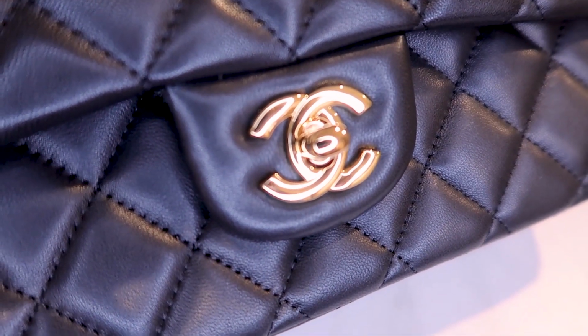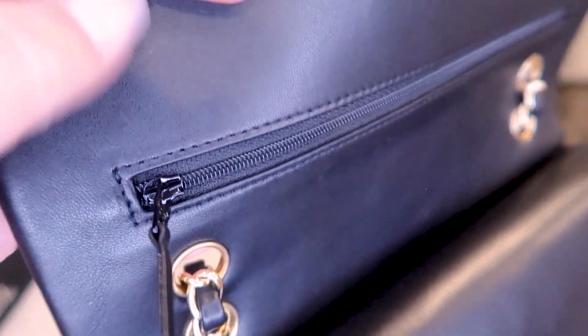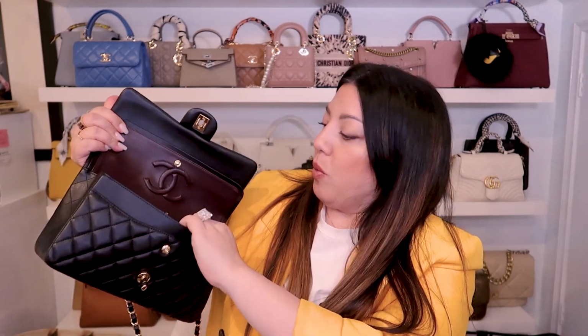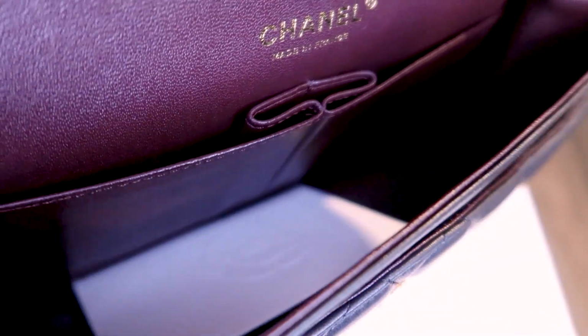This is in the size 25. The hardware is gold, shiny hardware. The inside, I mean, it's even smooth leather on the inside. When you pull up the double flap, you see this deep burgundy lining. There is the pocket at the front, and there is the pocket in the middle with the two slip pockets and the lipstick pocket as well. Quite dark in there, guys, so I'll have to give you some close-ups so you can have a look.